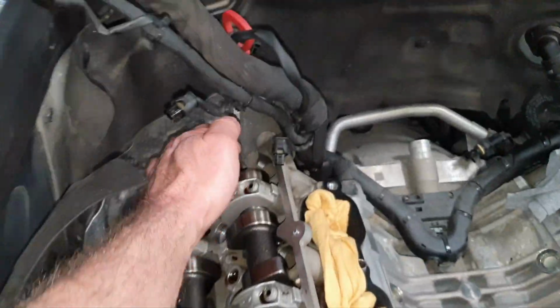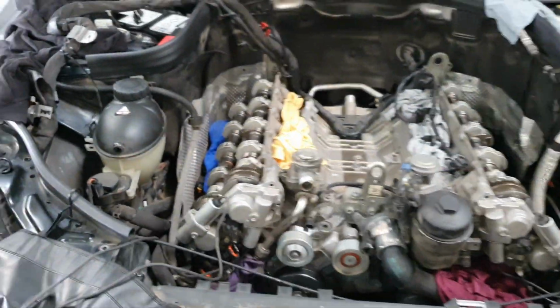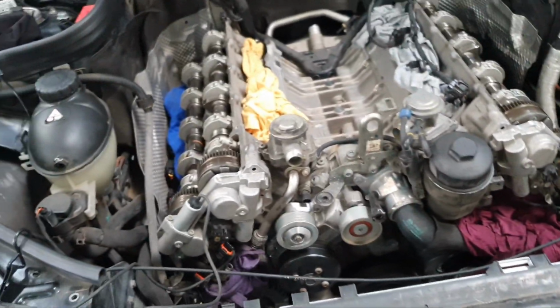Where's the damper pulley? No, it's not at 40 degrees. No, it's not. By far, it's not at 40 degrees. No, okay. And the spark plugs are still inside. Yay. Yeah. Let's remove the spark plugs and put it at 40.